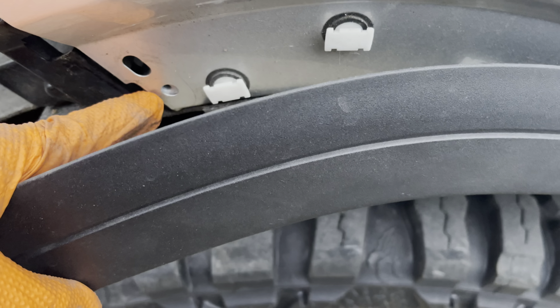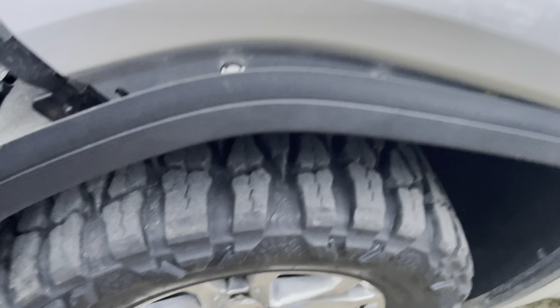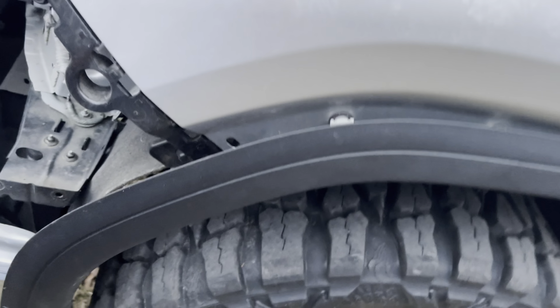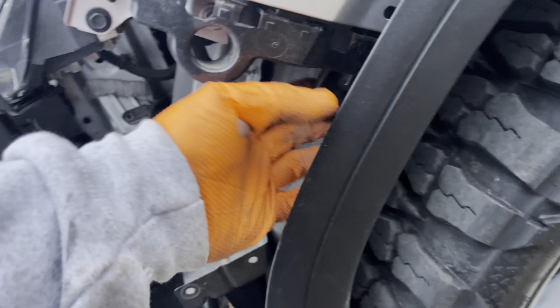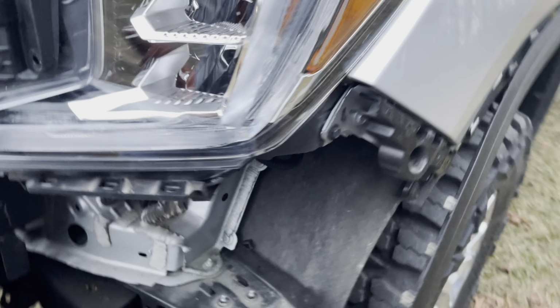Then you got a nut here, 8mm, I believe, or it might have been a 7. And then once you get that off, you have to pull this piece here, that piece there, straight towards you until about this point.